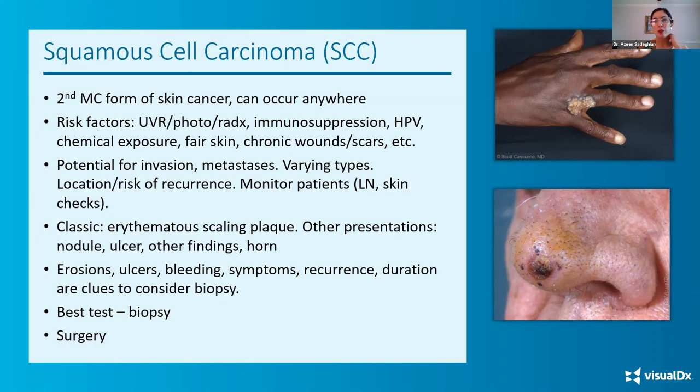You do want to monitor your patients who have squamous cell carcinoma, especially if they're large or extensive skin cancers or with aggressive subtypes. And monitoring patients will entail checking their lymph nodes. Now, like I said, anybody who's ever been diagnosed with skin cancer needs routine skin checks. But palpating for lymph nodes is going to be important for our squamous cell carcinoma patients.